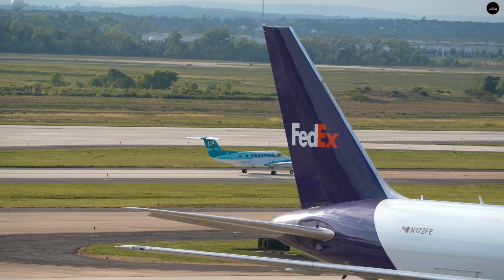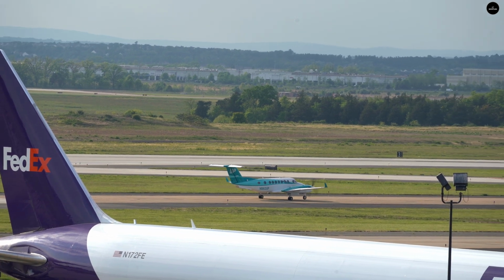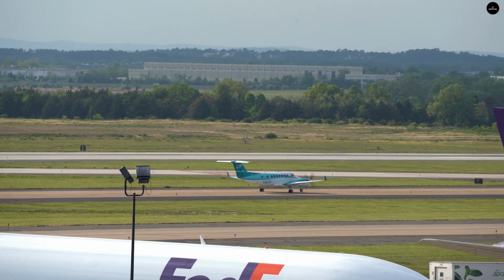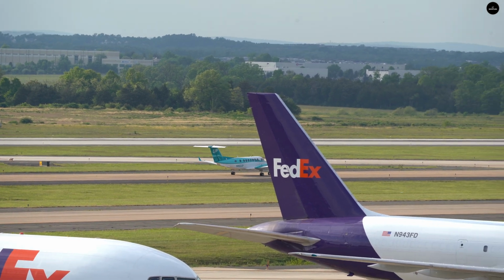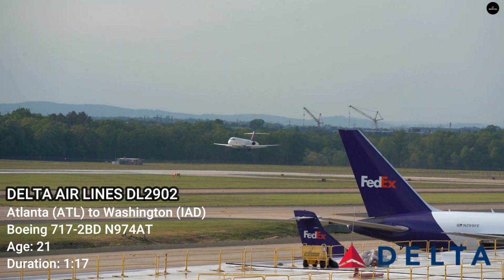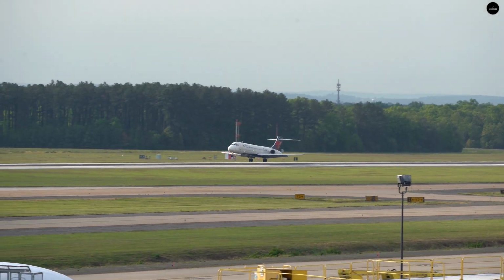I think this is a special livery, technically. I think this is the teal Wheels Up King Air. Taxiing over to the gate. Flight 2902 inbound from Atlanta. Direct out over the departure from the airport, a Boeing 717.